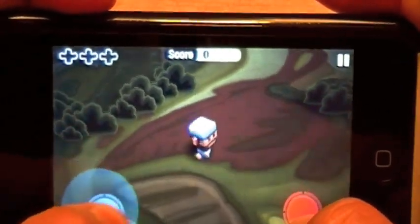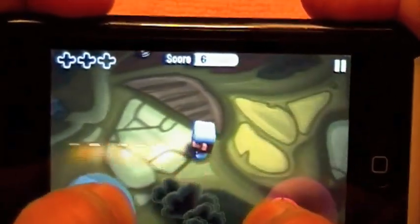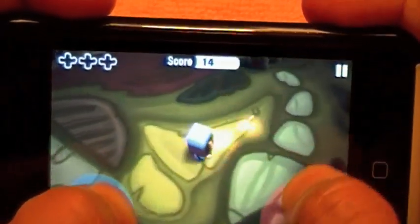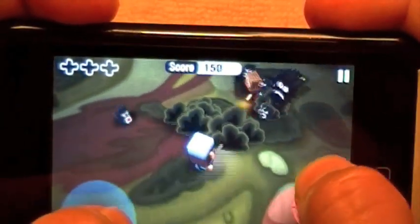So you guys can see that this application is actually pretty hard if you don't stay tuned into the app and pay attention to what you're doing, because the second time that you get hit, you're pretty much going to get taken down, and then you're pretty much done for. So you want to try to avoid getting touched or getting eaten by those monsters. I guess you guys would say that's what they are.